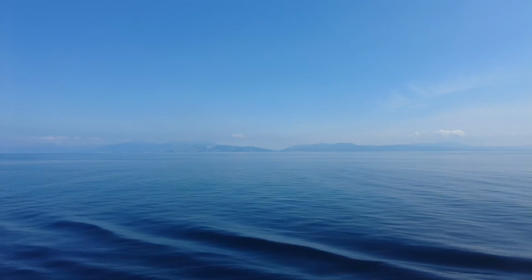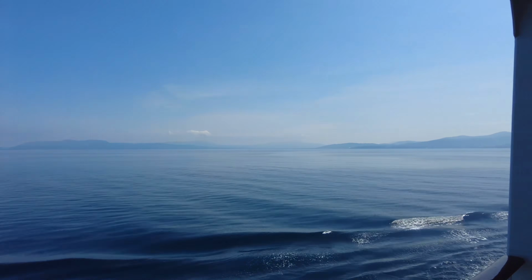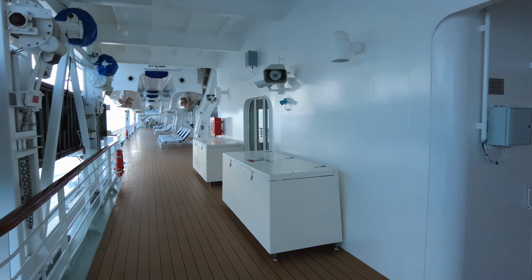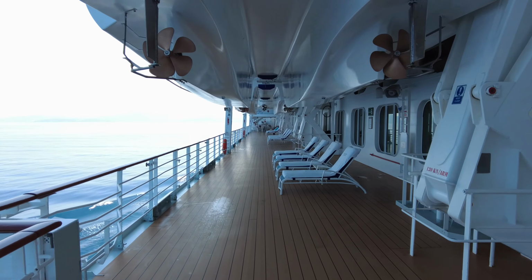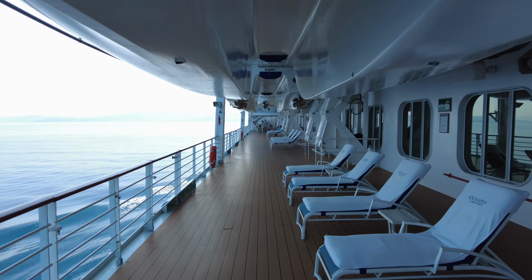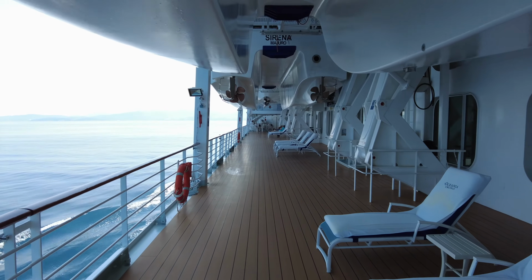In fact, let's pop outside for a moment with the promenade. There's a nice wide teak deck promenade that runs about half the length of the ship on both the port and the starboard sides. And while it's unfortunate there's not a full wraparound promenade, we're nevertheless thankful that Serena offers at least a taste of the classic promenade experience.